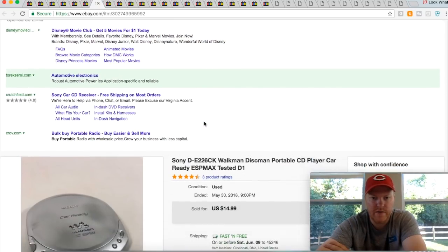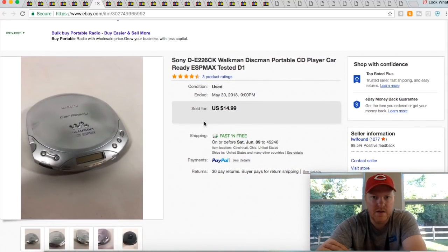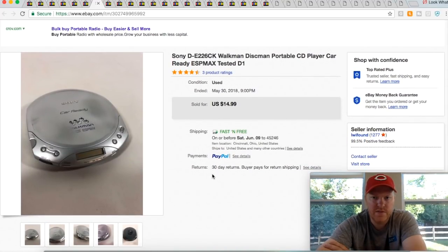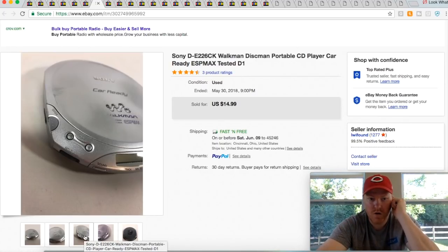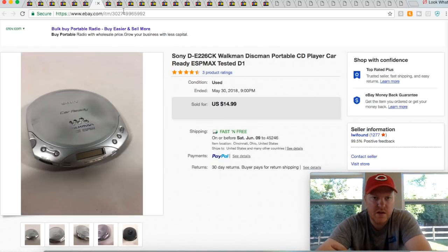Any kind of sealed Sony, like new Sony, you can find out there, just buy it. Here is another Sony. This is a Walkman. I've had this for a while. This thing was kind of dirty, not in the best condition, but it did work. Paid a buck for it. It sold for $15 free shipping.